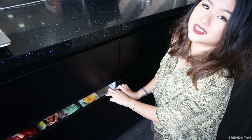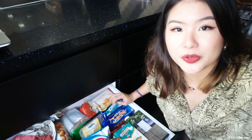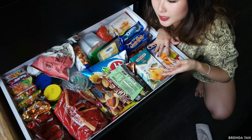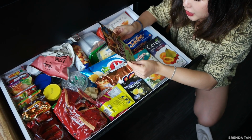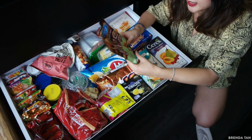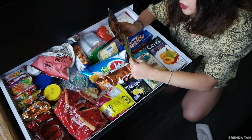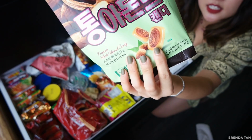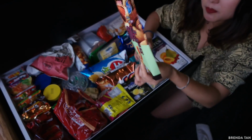And then this is my drunk drawer. If you're wondering why I gain weight, this is why. These are usually for when people come over for movie night and all that kind of- Oh my god, I love this so much. This is really, really difficult for me to find. I have two left. If anyone knows where I can get these, they're the Orion Premium Whole Almond Candy. It's an almond candy with a caramel kind of butterscotch base.